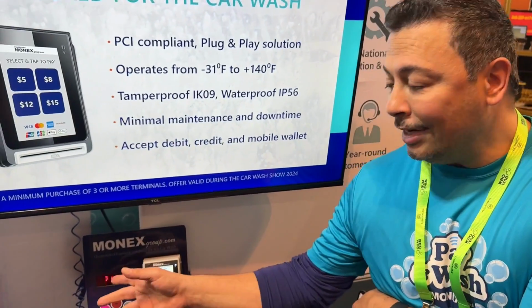For an operator owner, the nice thing about it is you can integrate with almost any kind of timer. Because we've been around for so long, we've been able to integrate with pretty much any timer that's on the market. So whether you have a Dixmoor, whether you have a Jinsan timer, you name the timer, we can integrate. Count up, count down, not a problem for us.